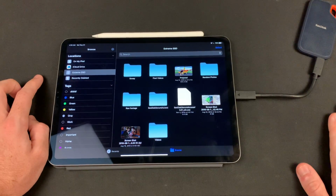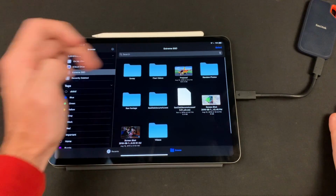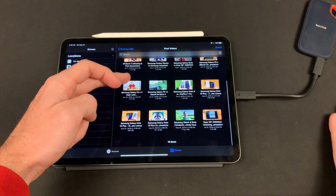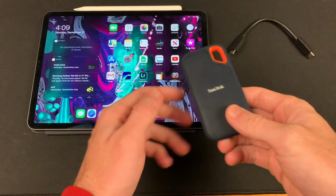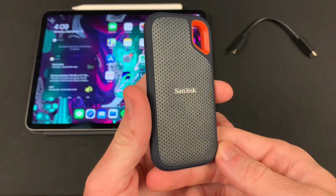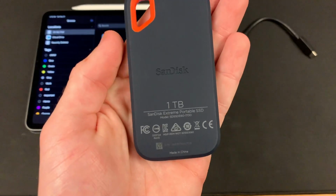The addition of iPadOS makes this iPad so much better than what it was initially at release, with a file management system and increased functionality of the Type-C port for use of external storage. Instead of paying an additional $500 to $600 for the 1TB model iPad, I opted for a $130 or so 1TB SSD, which can transfer my files to and from my iPad with ease.